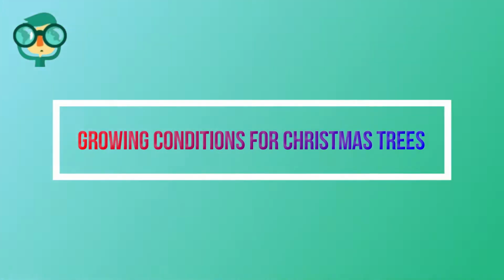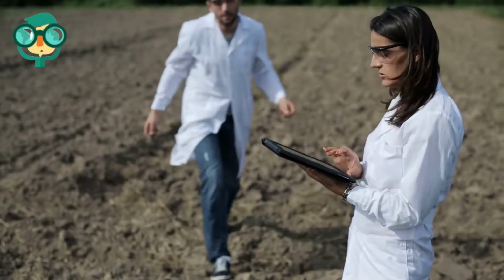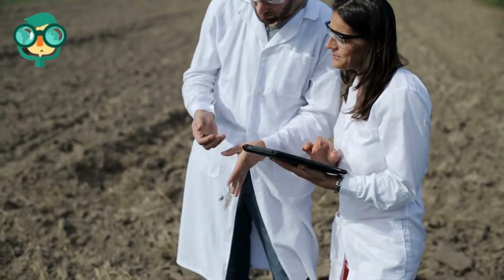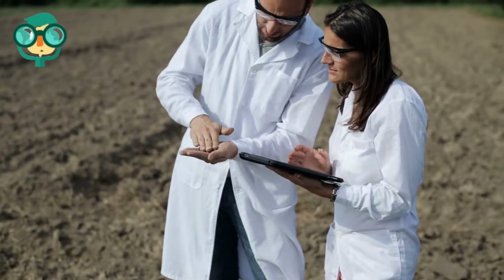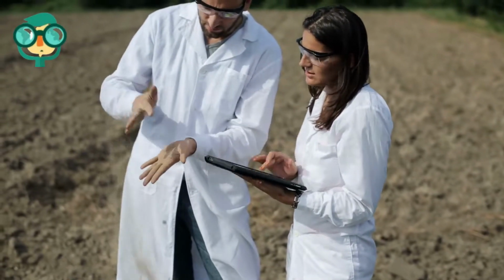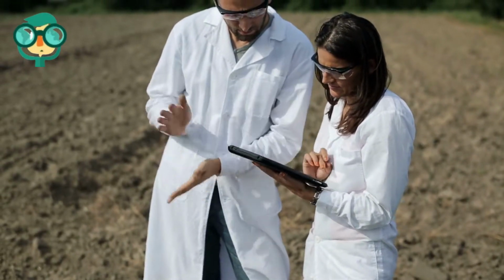There are some growing conditions for Christmas trees. Let's have a look at those. Pay attention to soil. Get the soil of your farm tested. Make sure that it drains well and there's no heavy clay. Christmas trees, on principle, don't like wet conditions. They also don't grow in areas that are affected by erosion. So, for starters, you should be looking into areas where the land is well drained.